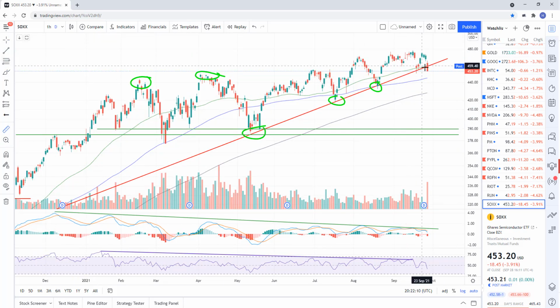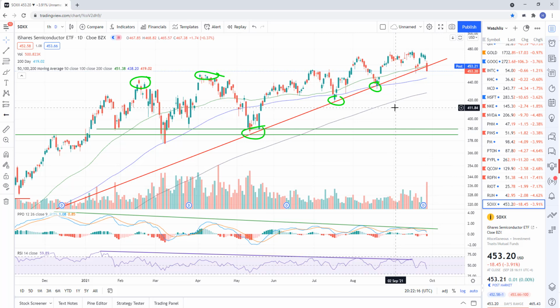That would mean a drop from where we're at now of about 13 to 15%. And that would probably line up with a drop in the triple Qs of maybe 10 to 12%. This usually falls more than the triple Qs, but this one's just getting started.